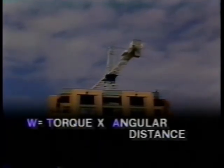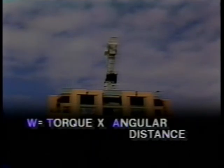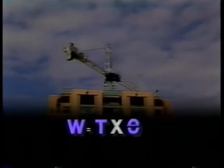So far, we've only been talking about work being done to move objects in a straight line. But many mechanical systems move objects in a circle or rotate a shaft. The formula is basically the same, except that the force needed to rotate an object is torque, and the distance is measured in angles. In short form, that's T times theta. T for torque is the force. Theta, the angle, is the distance.